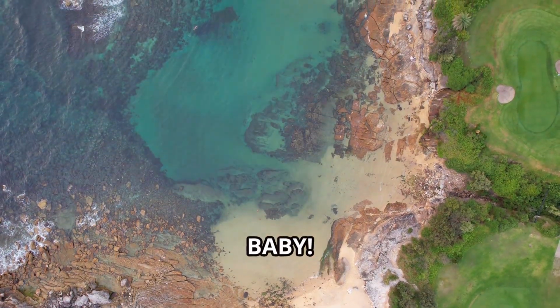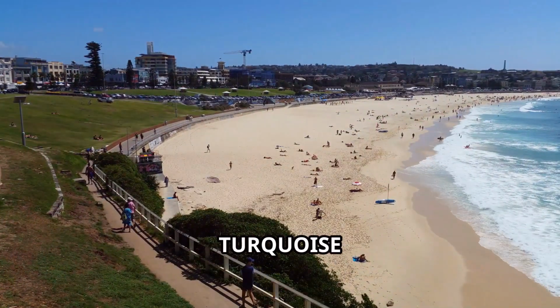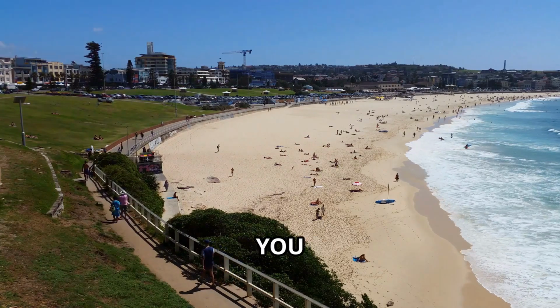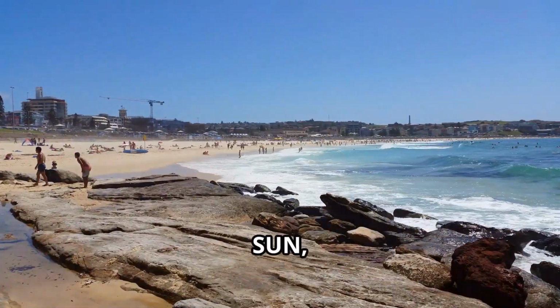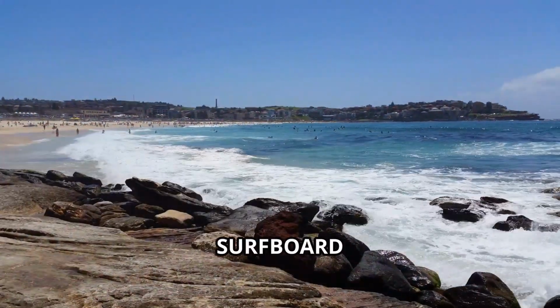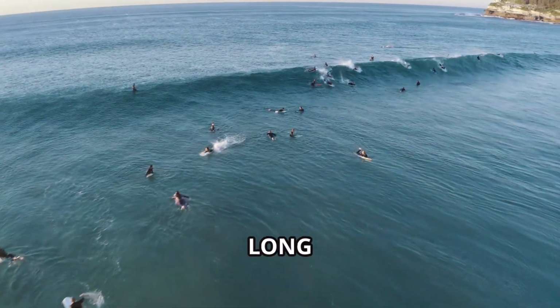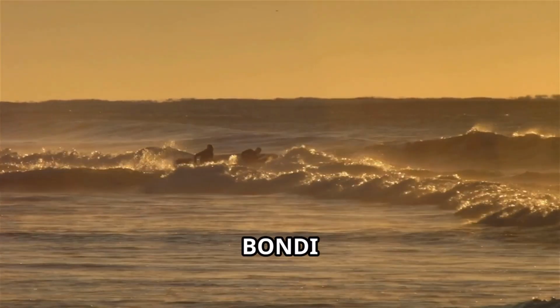Alright, we're hitting the coast, baby. Bondi Beach, the iconic Aussie paradise, golden sand, turquoise waves, and more bronzed bodies than you can shake a stick at. The beach itself is free. Can you believe it? Soak up the sun, take a dip, work on that tan, all without spending a dime. Rent a surfboard and try catching some waves. After a long day, grab a bite at affordable cafes. For epic sunset views, head to Bondi Icebergs Club.